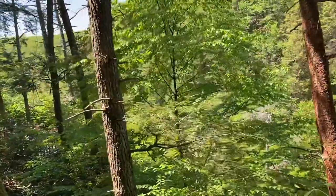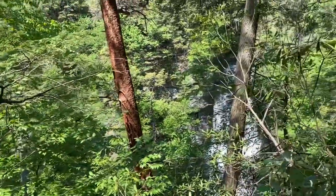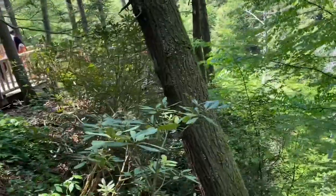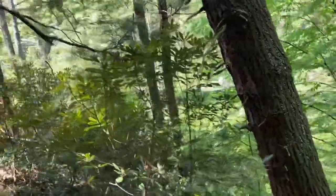Moving along the trail, we come across the Bridal Veil Falls, named for its resemblance to a flowing bridal veil. This picturesque waterfall creates a serene and enchanting atmosphere. It's the perfect spot for capturing breathtaking photos.